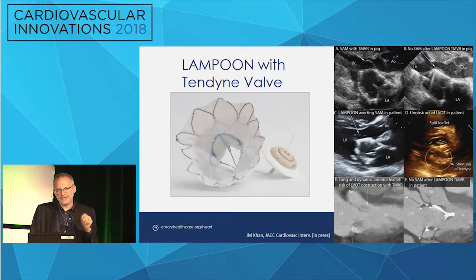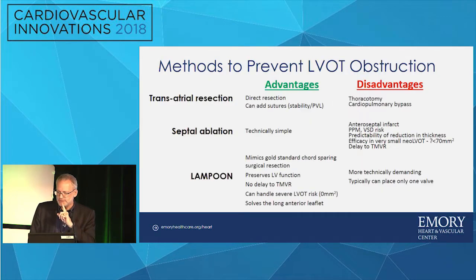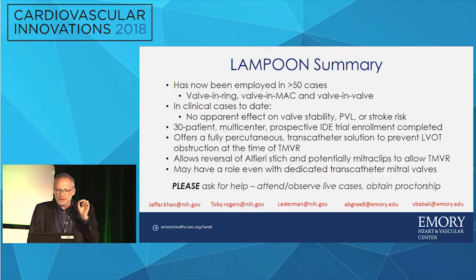There's another thing that happens, even with these transcatheter valves for the future. Tendyne has this problem where sometimes the leaflet doesn't cause LV obstruction, but there's dynamic SAM from the leaflet. So this was done in an animal model, in pigs, and then actually done in a human as well. So you can use Lampoon even with transcatheter valves to handle some of these issues. I think it's a more elegant solution than alcohol septal ablation. It's all one procedure. No delay, it can handle it. We've done neo-LVOTs that are less than zero. So, it's doable.